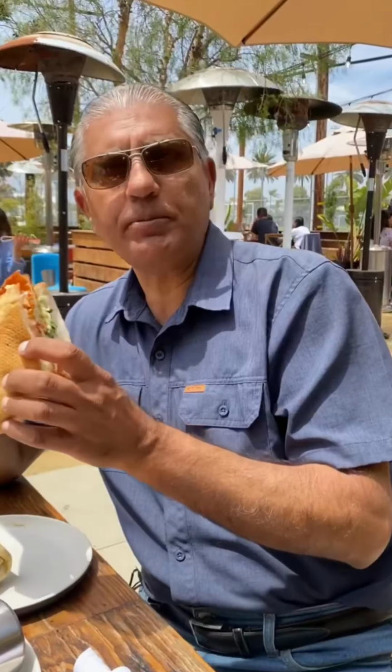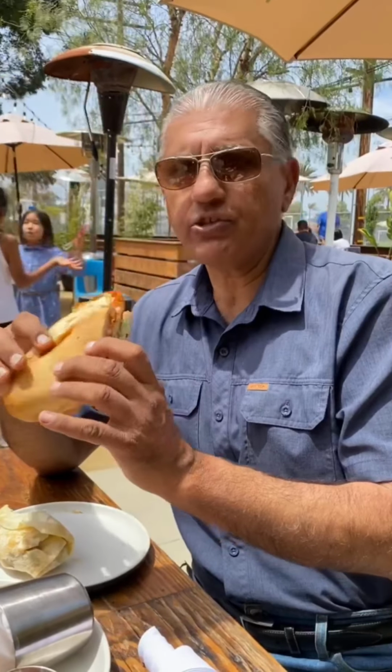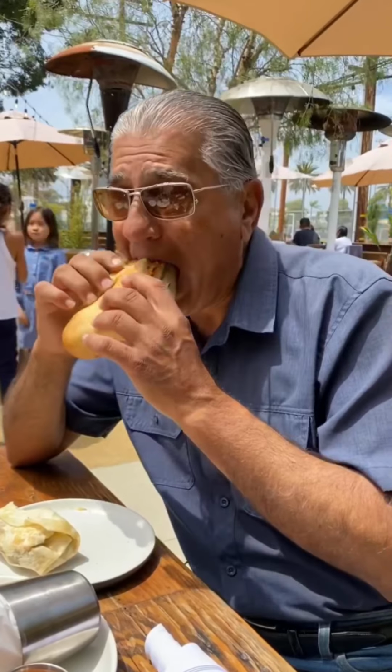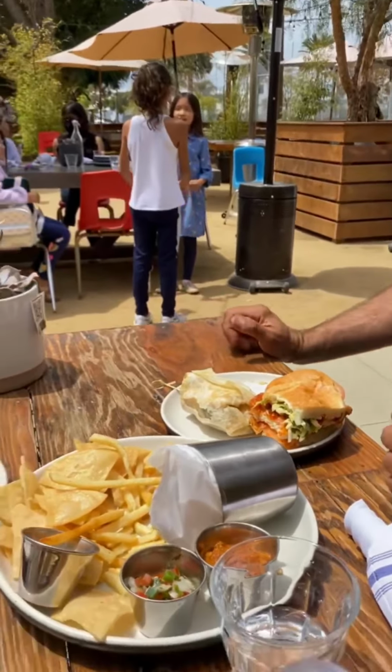Now we're doing the crispy chicken. Looks like it's got some salad in it. Nice and crispy, looks good. It is my kind of food. I like it. Thank you.